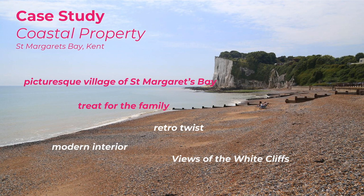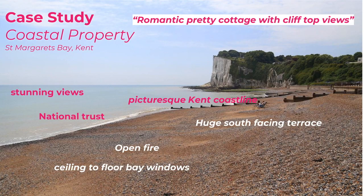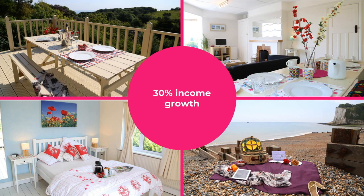So we changed the way the house was described and instead now used a tagline of romantic pretty cottage with cliff-top views, which is now used with a new image, which I'll show you next. And we talked about the key selling points, the open fire, the large south-facing terraces and all the light and the views. And the photographs we've changed are here, and you can see that this gave us a 30% income growth pretty much immediately from these changes.